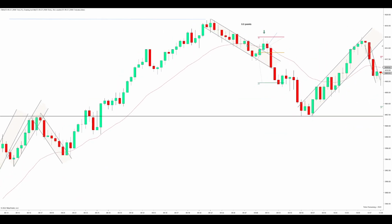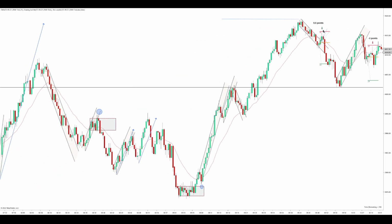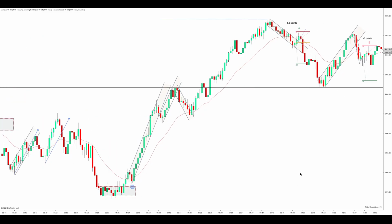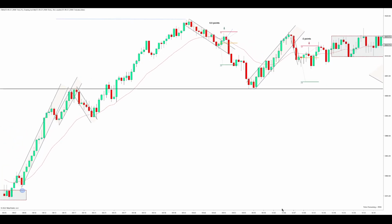But anyway, when this was setting up, the only thing that I was requiring it to do in order for me to take it was close below this blue line. If it had closed above, then it would have been blocked by a short-term trend line, so I would not have been able to take that. So anyway, very good trade. 1 to 2, expecting to retest these lows, which is exactly what happens. So that's a pretty good looking trade.